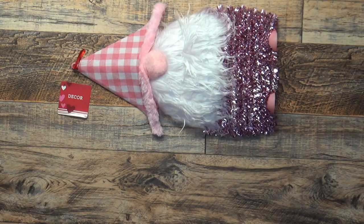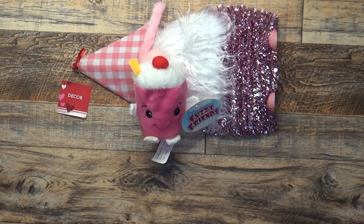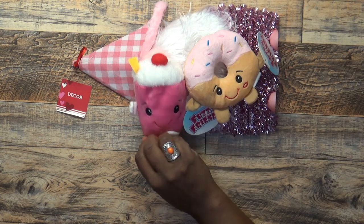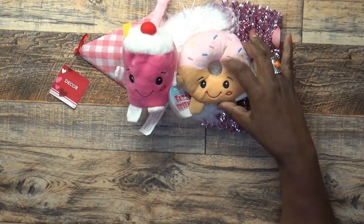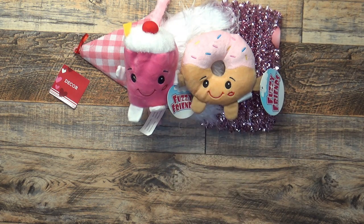Nothing specific. And then I picked up these just because I thought they were cute. And there's a little donut. And then there's a cupcake. And I got them because they didn't necessarily look like Valentine's. And it's just something I got to just sit around here in my craft room.